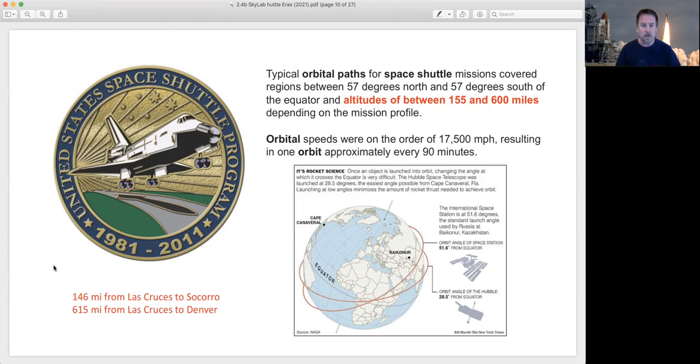cost effective. There is a huge discrepancy between what they predicted as the cost per pound or kilogram of payload, which was on the order of less than $200, and in the end the calculation was that it turned out to be something like $25,000 when it was all said and done. And this was all analyzed after the space shuttle program ended. So that's sort of my overview of the space shuttle program.